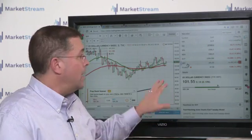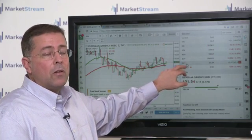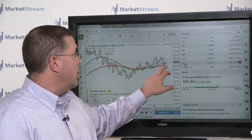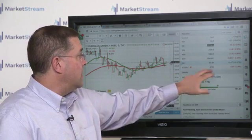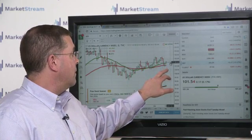Taking a look at the dollar index, this is where the pressure has come in, both in the currency markets globally as well as in the commodity markets. The dollar index is holding up, trading at its best levels so far this week, right off of its highs of 101.50, up 17 cents, holding up today above its 20 and 50-day moving average.